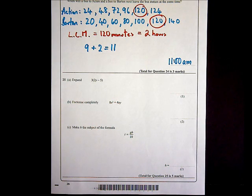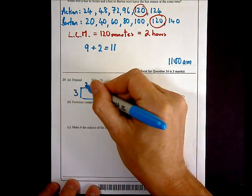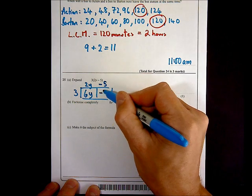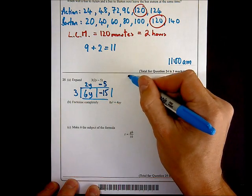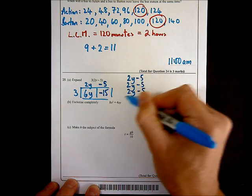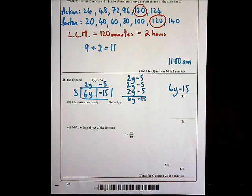On question 25A, I'm asked to expand 3 lots of 2y, take away 5. So 3 lots of 2y is 6y, and 3 lots of take away 5 will be the same as taking away 15. So I can do it with the box method here, or I can actually just write out 2y take away 5 3 times. Either way, I get 6y take away 15.